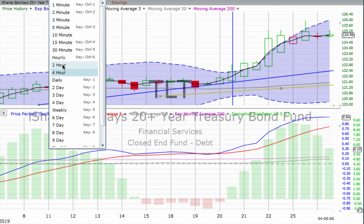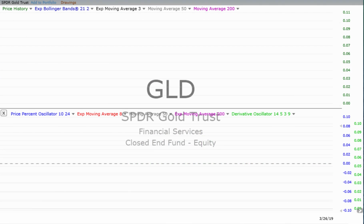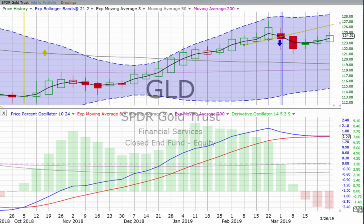So we'll continue to keep our eye on bonds. Again, remember, if you're in that trade, use your 2-day and your weekly to really help you understand what's going on with price and how strong those movements are. Lastly, as always, we go to gold. Gold down for the day, 0.50%.